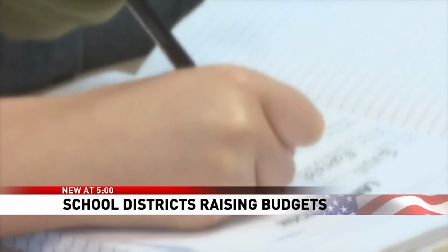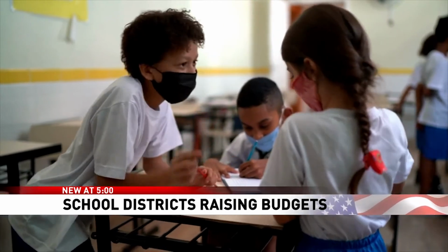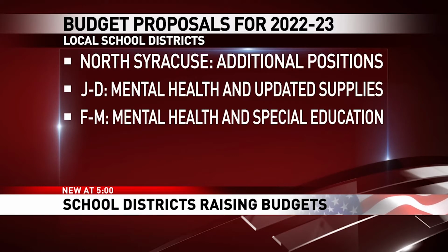Several schools' budget needs require funds for staffing and construction projects, and many districts have increased transportation budgets. Here are what some of the biggest districts are prioritizing. Syracuse City Schools will invest in salaries and professional services. Baldwinsville has construction projects in their budget. West Genesee will increase the number of teachers on staff. North Syracuse's budget states that due to inflation, most items will be more costly, and they look to add new jobs. Jamesville DeWitt will invest in mental health, school supplies, technology, and staff recruitment. And Fayetteville Manlius will increase mental health and special education funding.